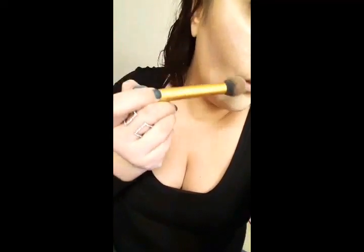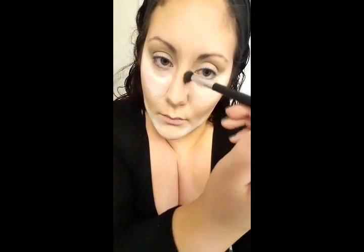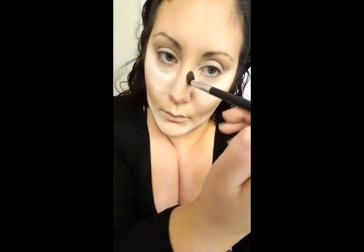Next, I'm going to go into my Sculpted face palette from It Cosmetics, and working right into the hollow of my cheekbone, I'm going to start placing this contour powder, which is generally a darker powder, and it's going to go right into the hollows of my cheeks. If you can't find your cheekbone, just suck it in and you'll find it. It's that hollow space. Now we're going to go into that hollow space between our neck and our jaw. And lastly, contour out the nose.